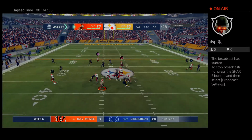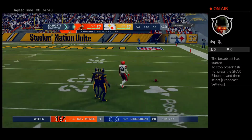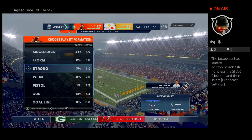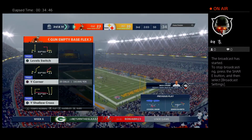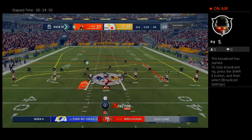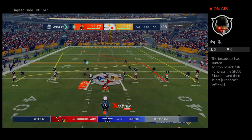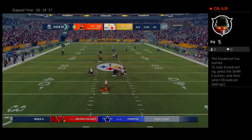Mayfield now from the 50. And that is incomplete. Jarvis Landry, Pro Bowl wideout, the intended receiver. 3rd down here. After what they've faced during this game where they've given up a ton of yards downfield, that has to be a measure of revenge right there for the secondary. They've been shredded throughout the game and finally forced an incompletion.